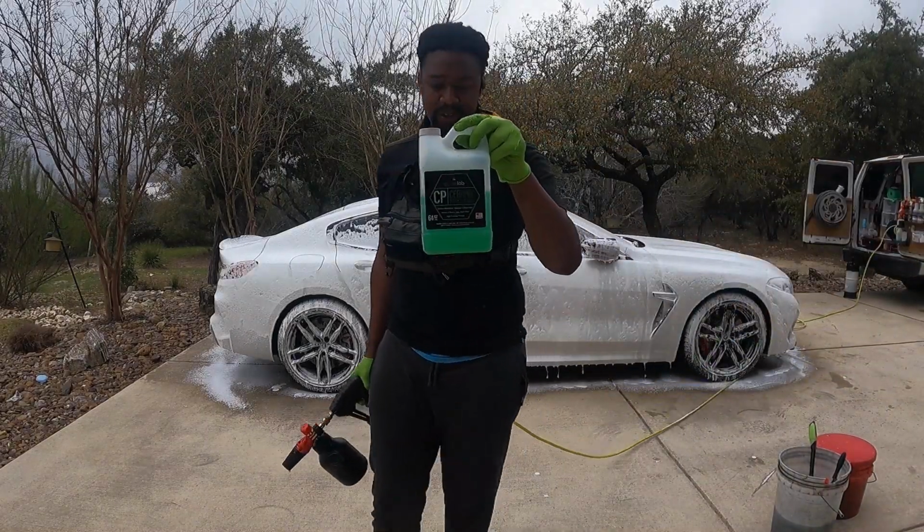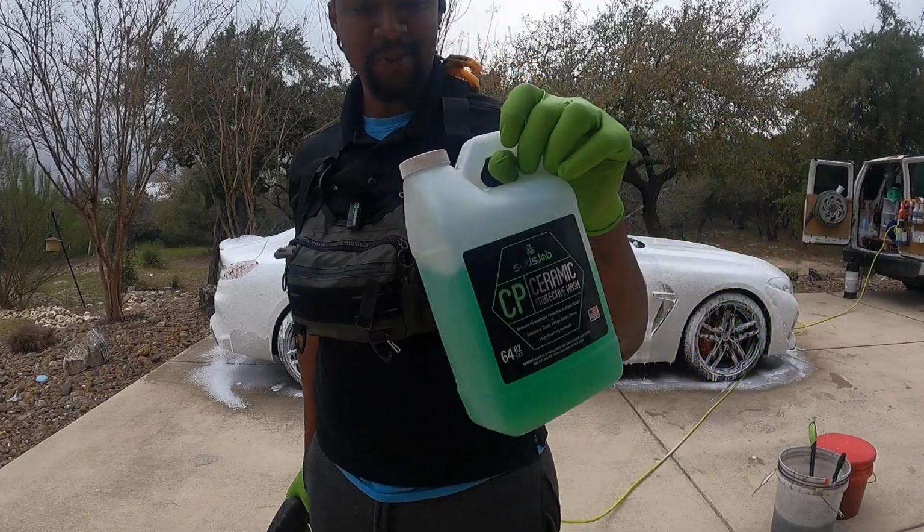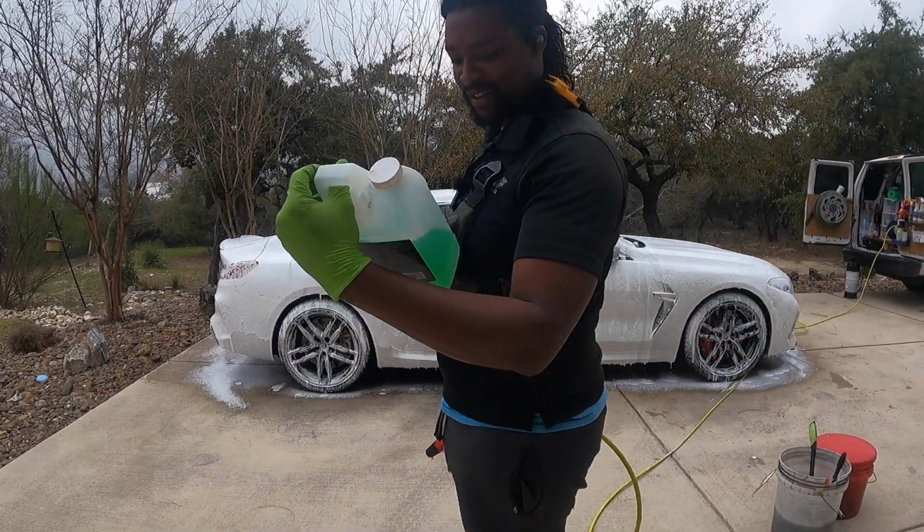So I was out of soap and I picked up some Suds Lab ceramic protective wash from Walmart. That's some pretty good stuff.